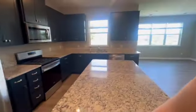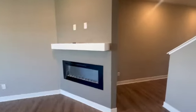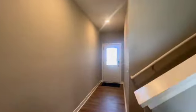Okay guys, we're gonna head on upstairs where there's lots more to see, so stay tuned. Another view here of our main floor, and we will head on upstairs.